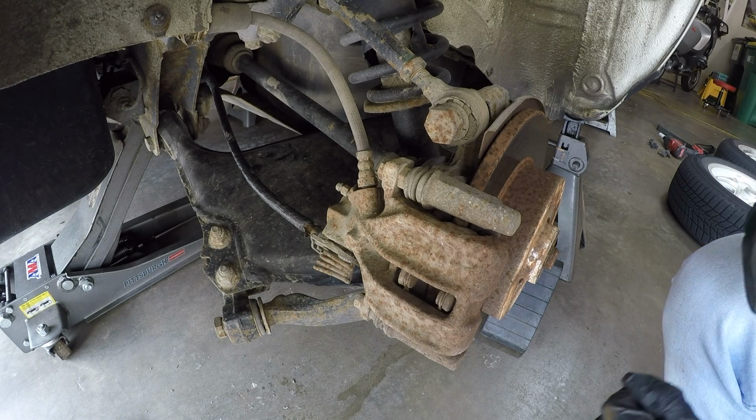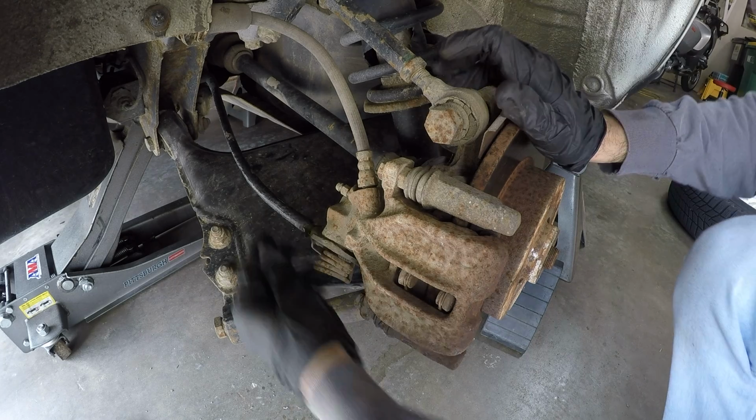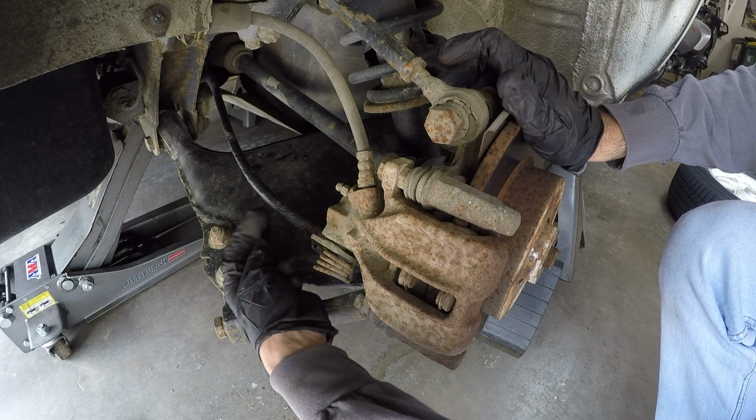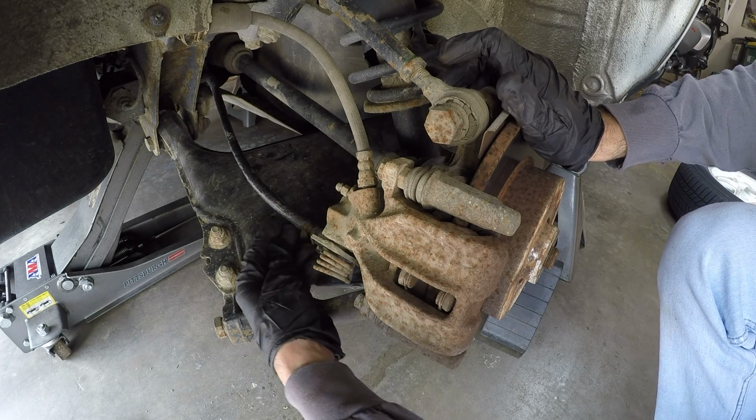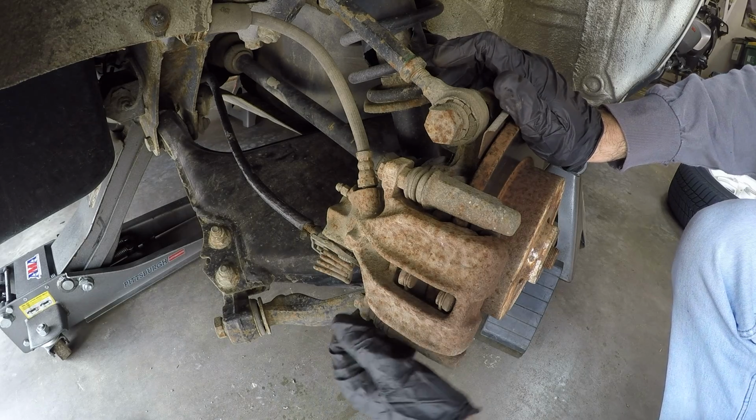Now moving on to the back of the car, one of the big critical issues is that the emergency brake, or the parking brake, doesn't work at all. The lever seems to be seized in place, and now that we can see the parking brake cables, we can see why that's the case. These are kinked and rusted, so there's nothing to be repaired here other than just replacing them.